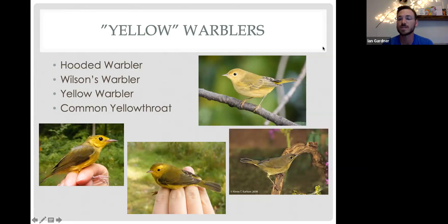And if you hear one singing, which you can hear them singing in the fall, always take a look, because if it's singing a blue-winged warbler song, it might not be a blue-winged warbler. Same with golden-winged. It could be a hybrid. It could be the other species entirely.